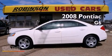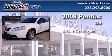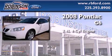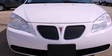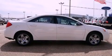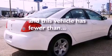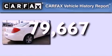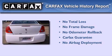This is a 2008 Pontiac G6. It features a 2.4-liter four-cylinder engine and an automatic transmission. All of the following features are included: cruise control, full power accessories, an engine immobilizer theft deterrent system, a traction control system, rear curtain airbags, and this vehicle has fewer than 80,000 miles on the odometer. Not to mention that this Pontiac qualifies for the Carfax buyback guarantee.